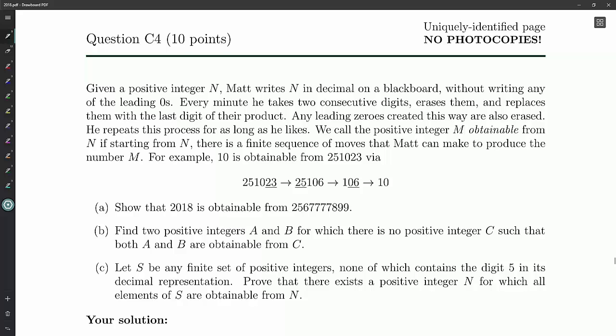Given a positive integer n, Matt writes n in decimal on the blackboard without writing any of the leading zeros, which is odd because you don't really write leading zeros anytime you write a number, but okay. Every minute he takes two consecutive digits, erases them, and replaces them with the last digit of their product.